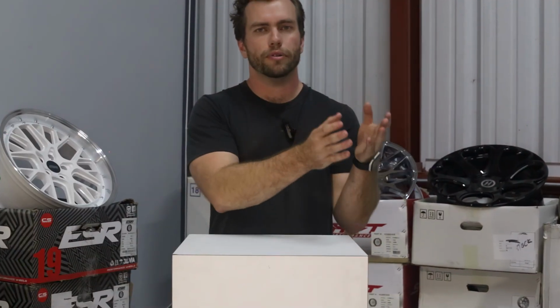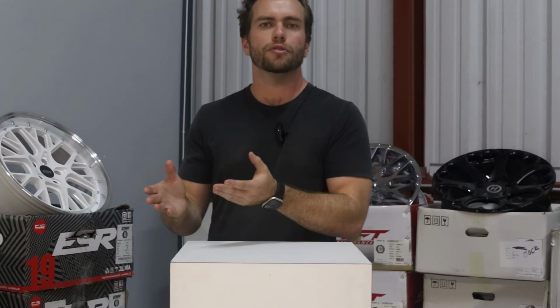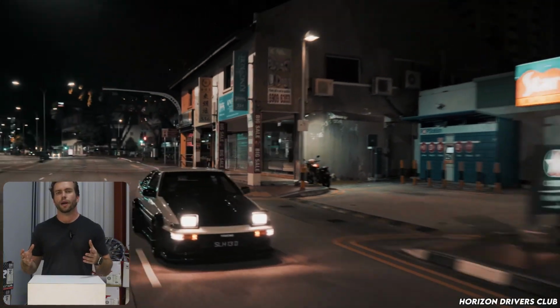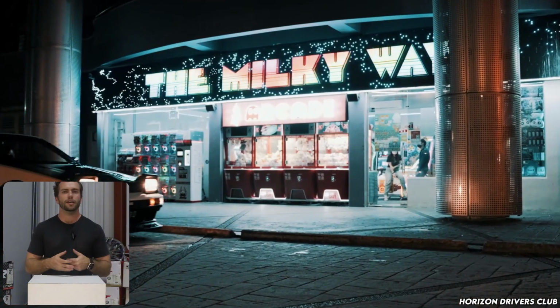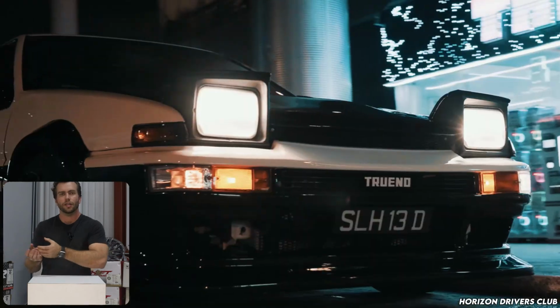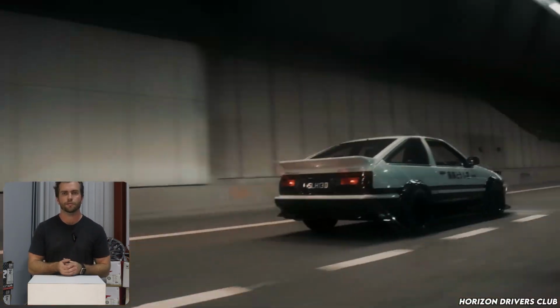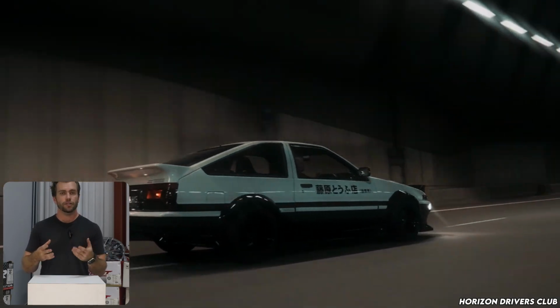Some collectors wanted a pristine example in panda paint. Others dove into drifting, trying to replicate those cartoonish slides. Either way, the Initial D effect turned the 86 from a niche cult classic into a mainstream JDM icon, up there with Supras, Skylines, and RX-7s. Even after decades, that effect has not faded.